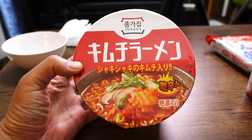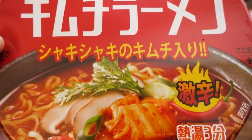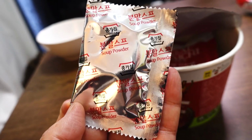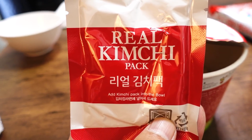This one is written in Japanese, so I can read it. Kimchi ramen, shaki shaki no kimchi iri. Inside there are crispy kimchi. And this is from a company called Jonga. Right. Open it. Inside there are 2 packages. One is a powder thing, and another one, real kimchi. Real kimchi. Okay, you add the kimchi pack into the bowl.